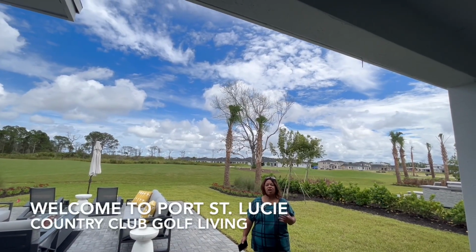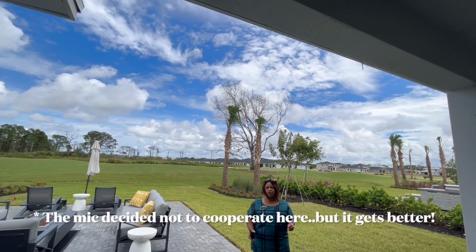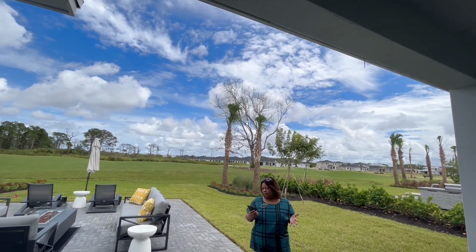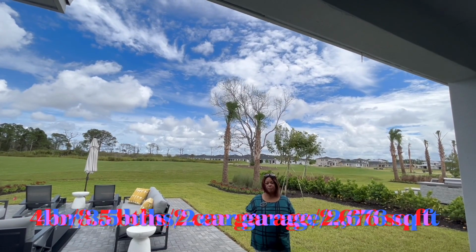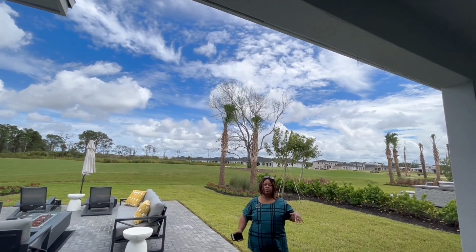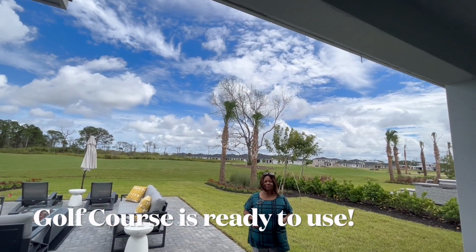Lucie. It's in a golf club, country club community that I'm just so excited to show to you today. I really think you're going to enjoy it. This particular model is a 4-bedroom, 3.5 baths, 2,676 square feet, and a 2-car garage. Beautiful. The golf course is already ready to use. They're going to be finishing the amenity center. It's just absolutely stunning. So without further ado, let's go take a look.